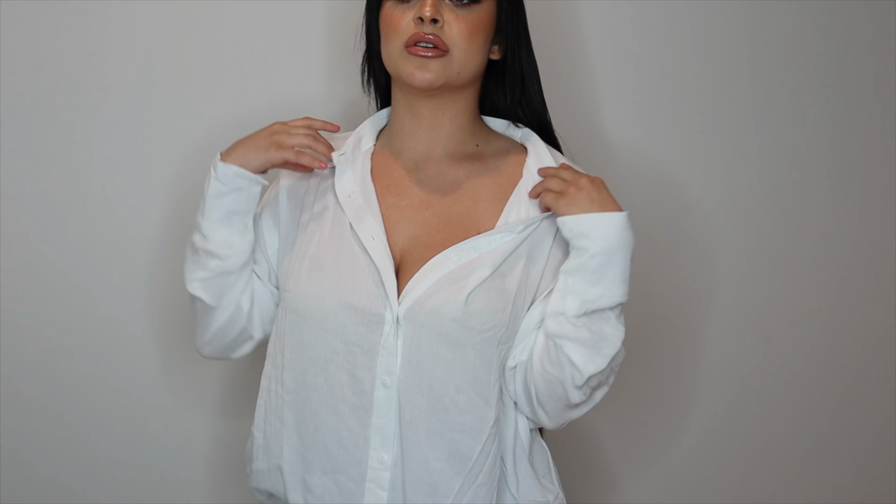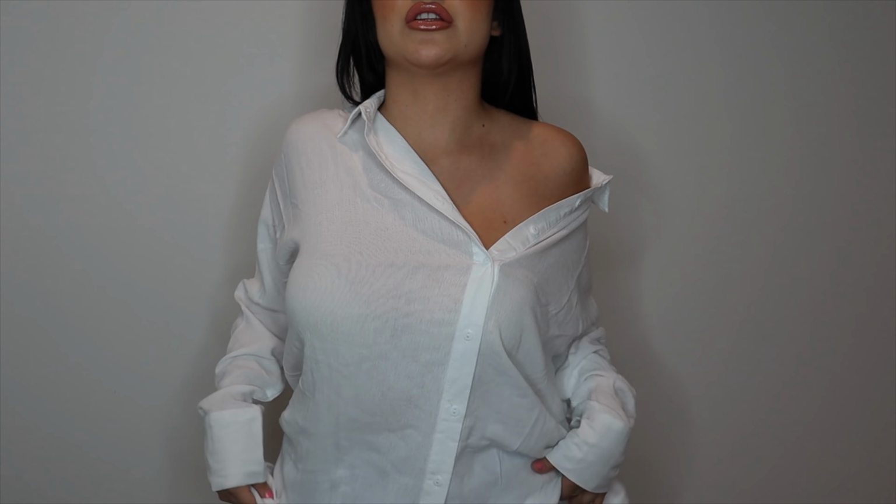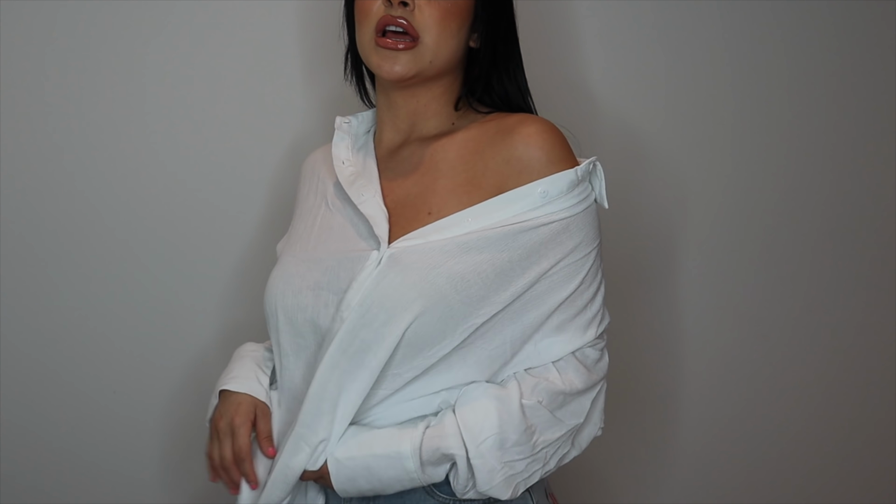This top is super versatile, so if you guys wanted to even throw it off the shoulder or even unbutton it and add a bralette, you guys can do that.